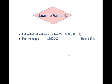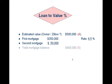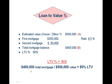Then we determine what our first mortgage amount is. In this case, we're saying it's $350,000, and maybe the rate is around 6.5, or you determine that. Then we have our second mortgage. In this case, we're saying that it's $50,000. So when we add the two together, the $350,000 and the $50,000, we get up to a total mortgage balance of $400,000. So now this is where we get our calculation, because loan to value would be B, the total mortgage balance, divided by the estimated value. Or we see it again here, $400,000, the total mortgage divided by $500,000 gives us an 80% loan to value.